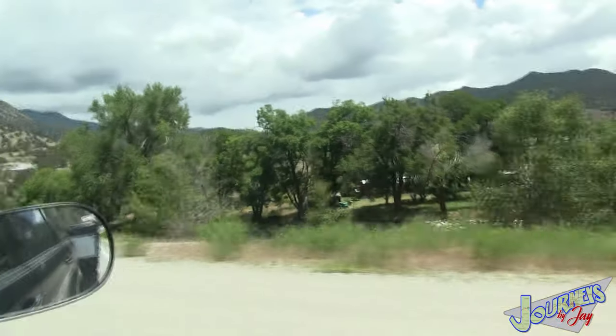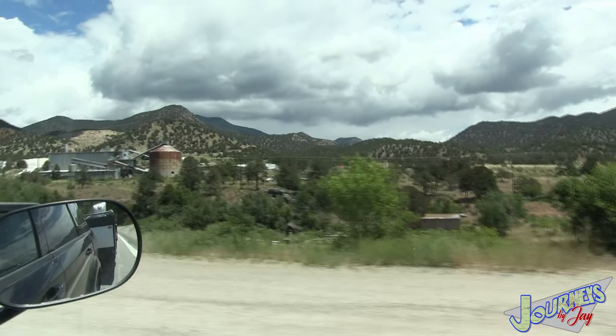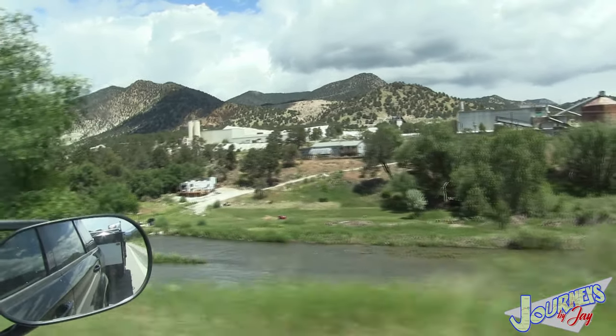Really, I'll just boil down the whole hot spring experience to one thing. It is too hot for hot springs. Probably great in the spring or the fall, but in the middle of summer, not so much.